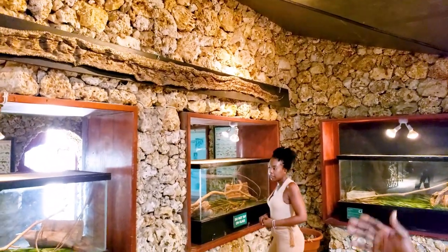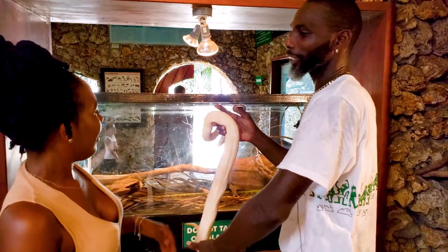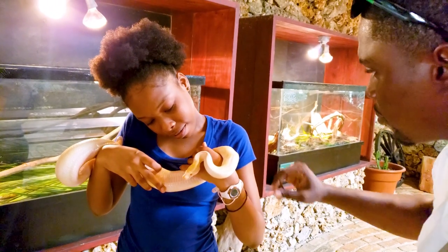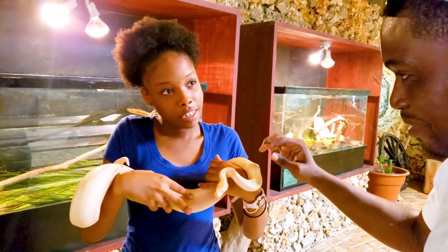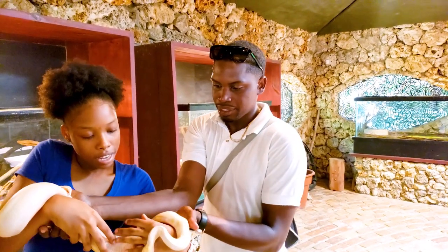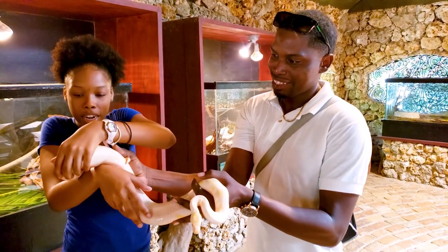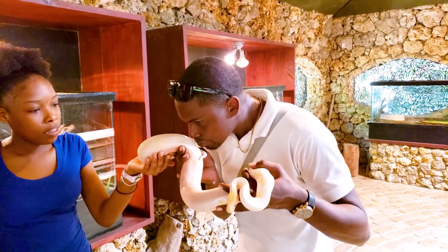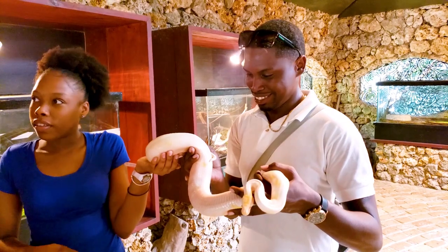We have our rainbow boas, albino python. I will give you the albino python to hold if it's no problem with you. Goodness. This is Lemon, the reticulated python. Ooh. Hold on. Look at your face. You're scared out of your mind. See, it's an interesting scent. Like insect. Like insect? I don't know. It smells good to me.